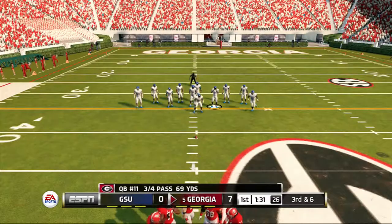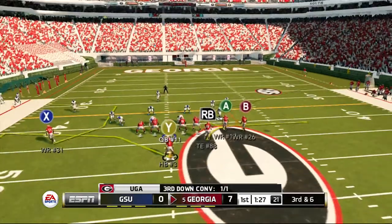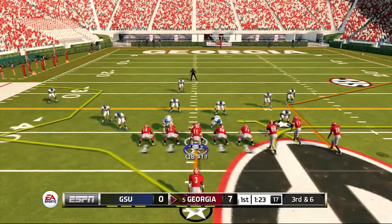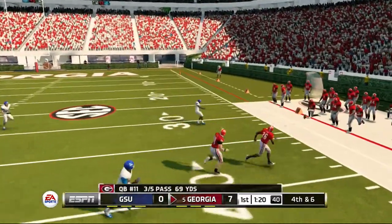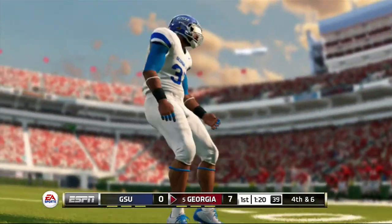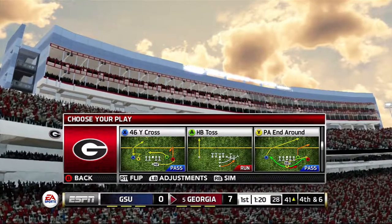Third down, and they need to get it down to the 35. Ready! Block 90! Block. Fires out quickly, incomplete. Number 26 was the intended receiver on the play. That'll make it 4th and 6.